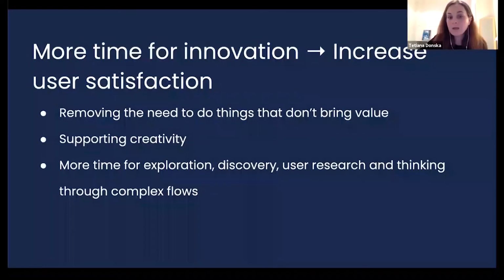And if you have more time for innovation, this definitely leads to user satisfaction, because it removes the need to do things that don't bring value, like repetitive tasks. It supports creativity, so you have more time to design experiences rather than pushing pixels, and more time for user research.